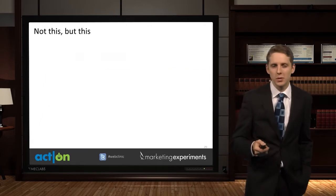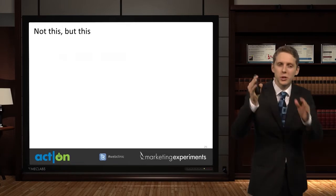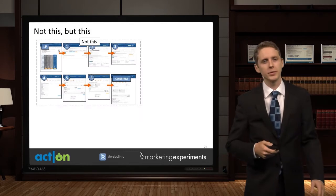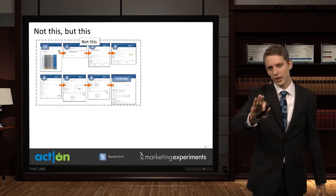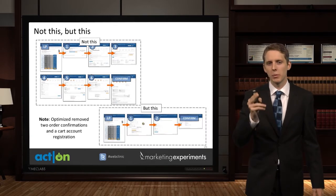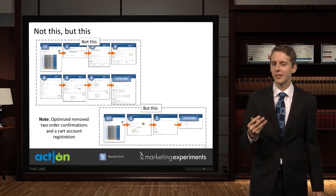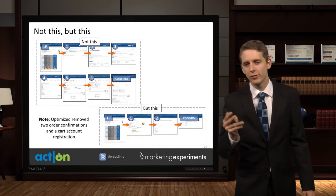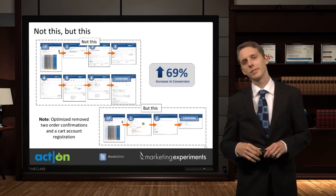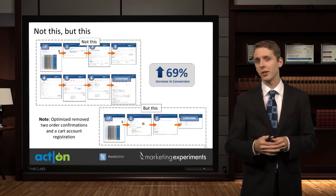So that's an example. You might be able to go into your shopping cart and find different places where you can remove steps or even forms. Let me show you some examples of where we've done this. Here's an example. You don't have to see the entire page. It was a 7-step process. What we did is we removed 2 order confirmations and a cart account registration. We removed it from 7 to 4. What do you think the gain was? Increased conversion by 69%. Guys, this is in the shopping cart. This is a big deal. 69% gain in the shopping cart is huge.